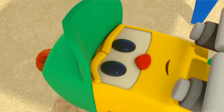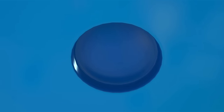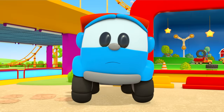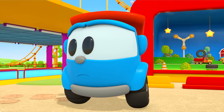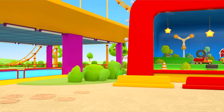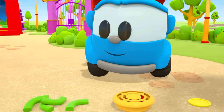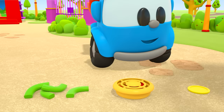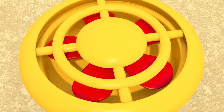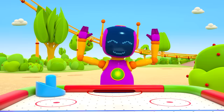Lifty's climbed under the table. Oh, we forgot about the fan! Without a fan, the puck won't float above the table, and it won't be able to slide across it either. Leo, do you know where the fan is? Huh? Ah, here it is. The fan is in place. They can play.